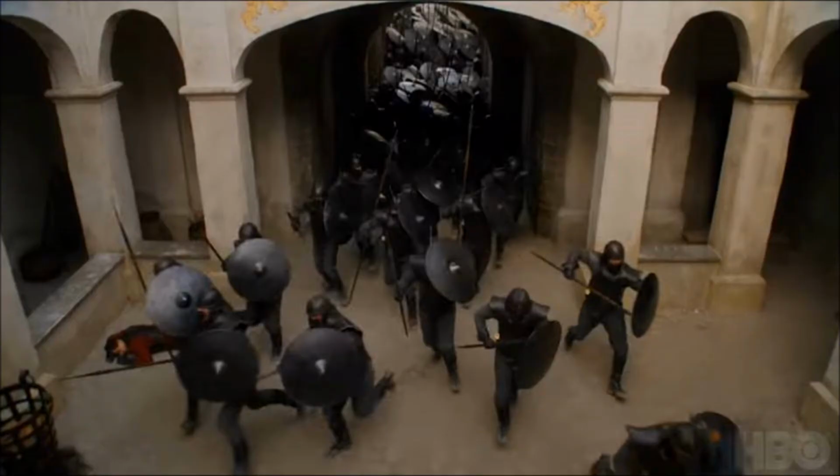This next shot, we got the Unsullied in action. It looks like they're probably at Casterly Rock or Highgarden, I want to say. But they are in battle. We do get to see the Unsullied's new costumes, the winter costumes, sweaters. Really cool. I'm liking the Unsullied's new armor.